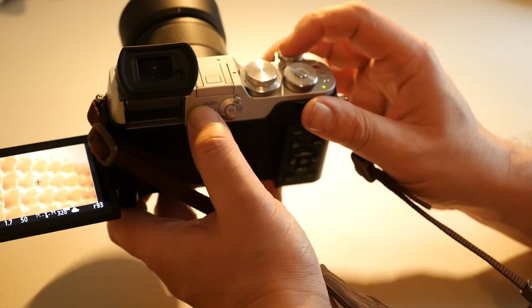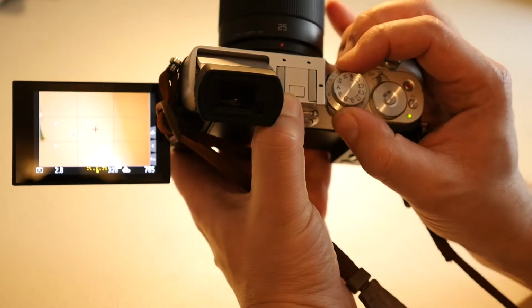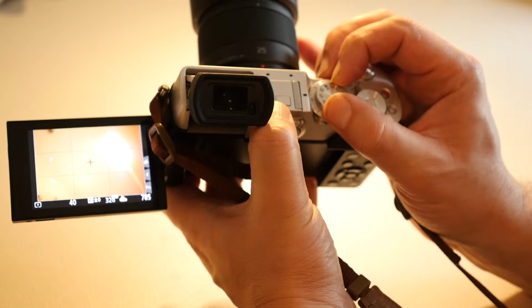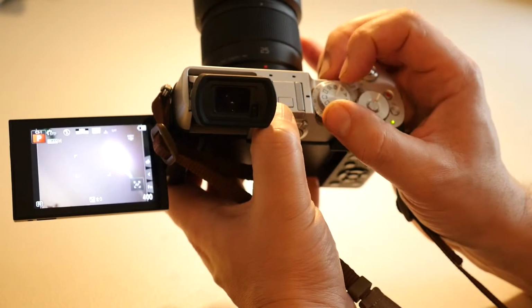Also, the GH5 has the same stabilization. The GH5 is a year younger than the GX8, but the GX8 is much handier. It doesn't have super functions, but it has a 20 megapixel image. That's good. You can't find that everywhere. The Sony camera is at 24. 4 megapixels is not a big gap. But you can feel this gap with your eyes. I'm going to tell you in the next vlogs.